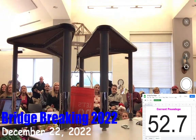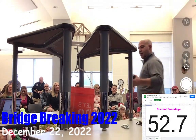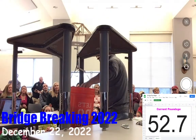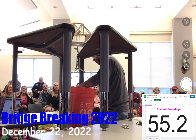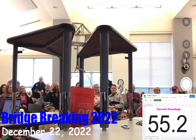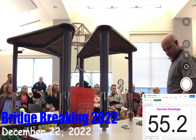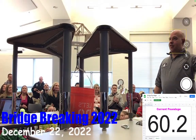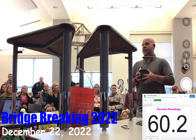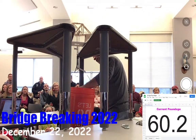I can't see because if I move my thing, I'm going to mess my... Oh, wait. Okay. Here we go. 5, we're the lead, I believe. Oh! 55.2. Okay, this would put 60.2 with this 5 pounds. So that's like an average size kindergartner.